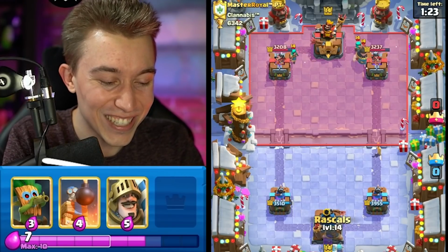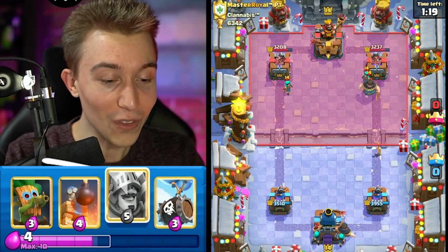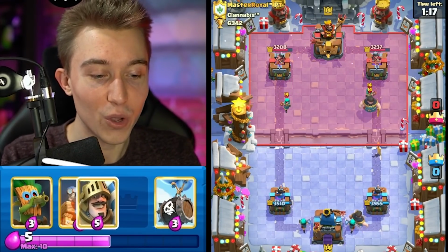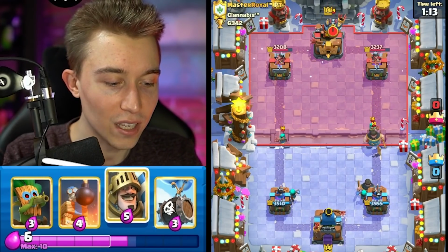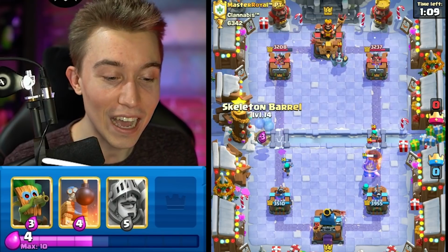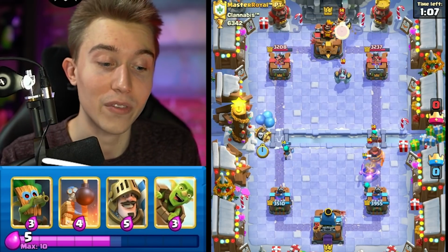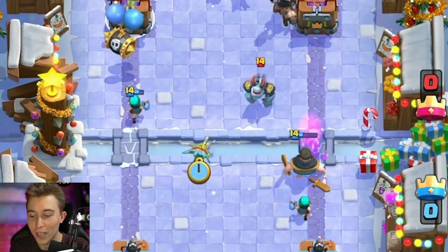So I'm going to Rascals in the back here. And we'll see what we can do. Definitely need to follow up with the Prince in the left-hand lane if we are able to assassinate a Dark Prince here, if he tries to go simultaneously spam both sides. If he doesn't, we're fighting on our side of the map. So we have the high ground, Anakin, and I can Skeleton Barrel here too. So we literally have the high ground. We're in that air balloon and we're blasting off, and hopefully you blast off like Team Rocket.